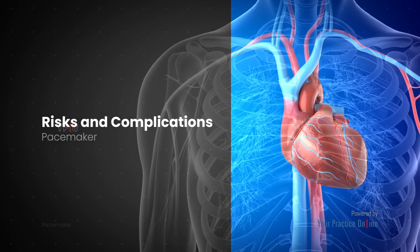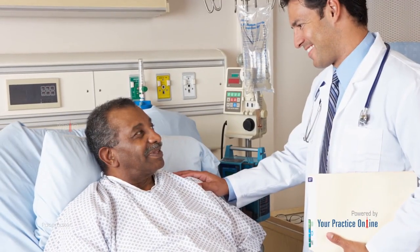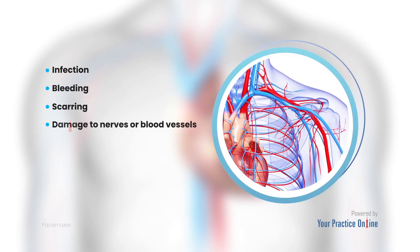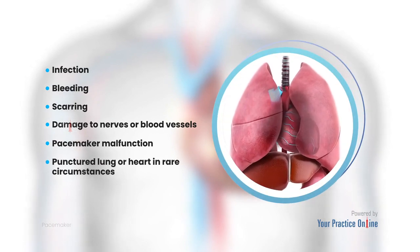Risks and complications. Pacemaker implantation is a relatively safe procedure. However, as with any surgery, some risks and complications may occur, such as infection, bleeding, scarring, damage to nerves or blood vessels, pacemaker malfunction, punctured lung or heart in rare circumstances.